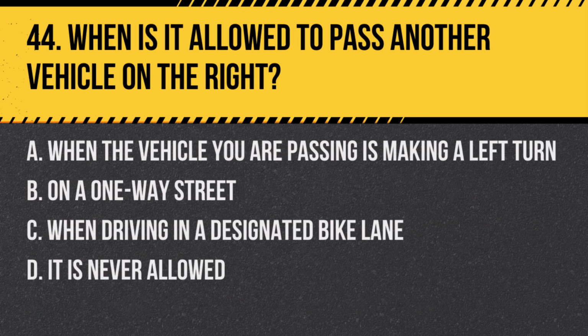Question 44. When is it allowed to pass another vehicle on the right? A. When the vehicle you are passing is making a left turn. B. On a one-way street. C. When driving in a designated bike lane. D. It is never allowed. Answer: A. When the vehicle you are passing is making a left turn. In California, you may pass a vehicle on the right if the vehicle you are passing is making a left turn and there is room to pass safely without driving off the roadway.